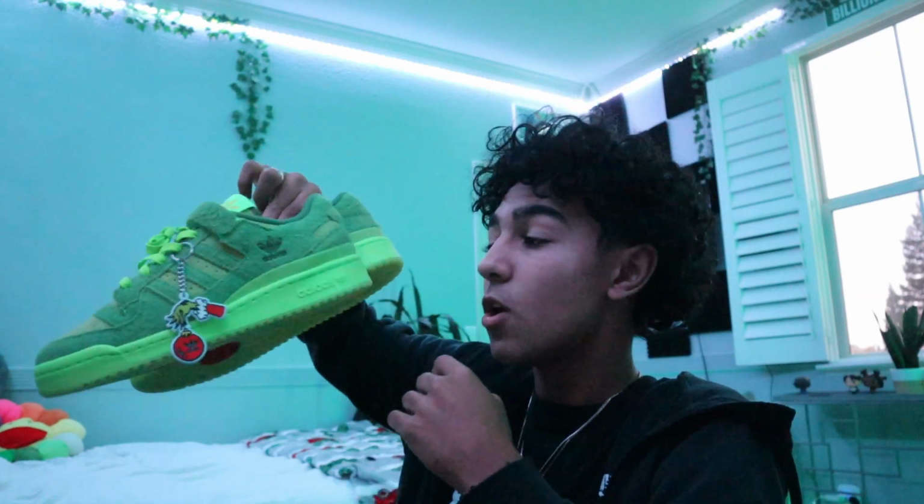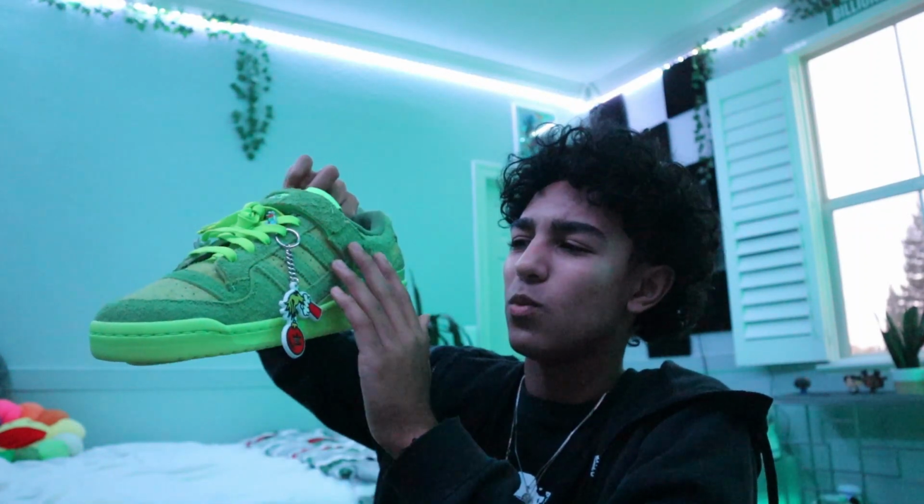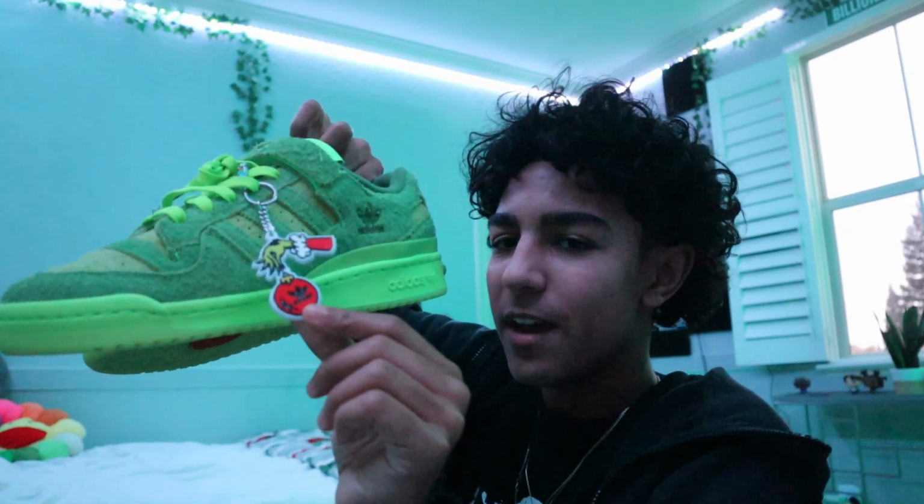Here we have the Grinches. I think that these shoes are super, super dope, man. If you guys don't know what these are, it is a collab, Adidas Forums and the Grinch, Dr. Seuss, actually had a collab. Now, it has this grass type, like, Grinch hair fur, I guess, texture. It has the Grinch hand holding the Adidas logo. On the inside, it is the Grinch in the soles.